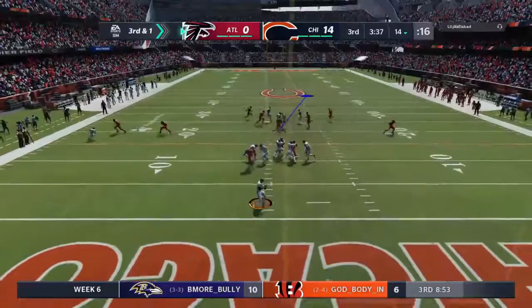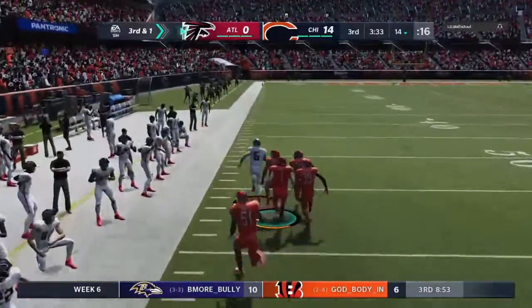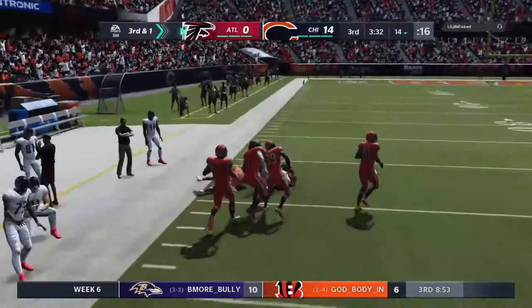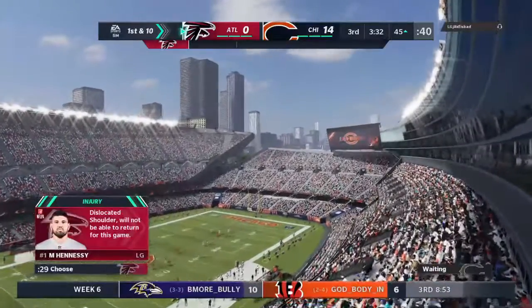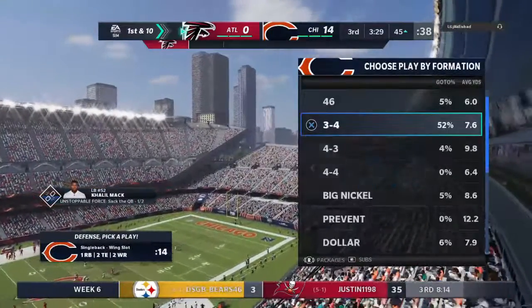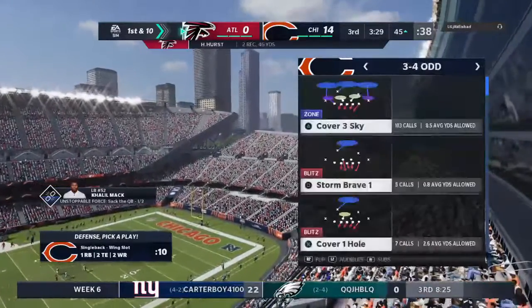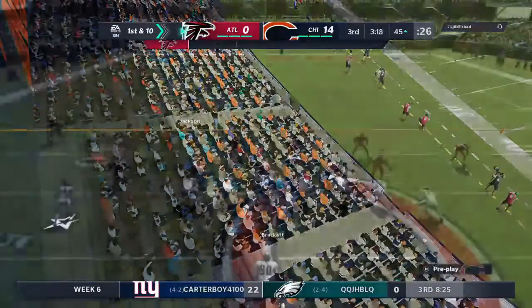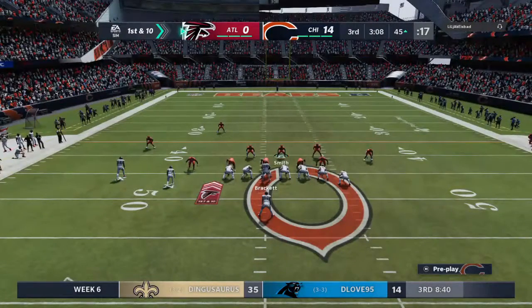They'll look to throw for it on 3rd and 1. Looking left side, it's complete. He's got it. And all the way to the opposite 45. A big play on 3rd down for the Falcons. 41 yards. And the Falcon 1st down. So the big play moves them all the way across midfield. It's 1st and 10 from the 45.